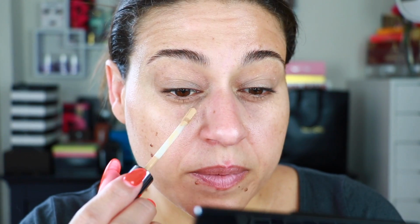The next key player in my routine is the Urban Decay Naked Skin Concealer. This is my everyday concealer because it's not too bright. I use mine in the shade medium light neutral. It's not too bright, and it's really hydrating, and it's not so heavy that you look bad wearing it without foundation. So I really like it, and I don't use very much at all.